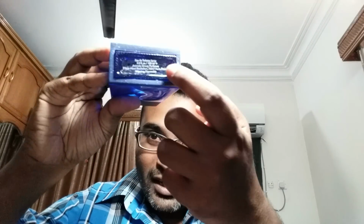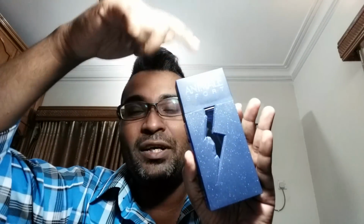I'll tell you, there's a sticker at the bottom. You can find some information. I was kind of hoping this one comes with a built-in sprayer, so that it'd be kind of old school style, like the Fendi. I like these kinds of attached sprayers, but never mind. I don't know how many reviews of this are out there, so let me tell you my thoughts on this.